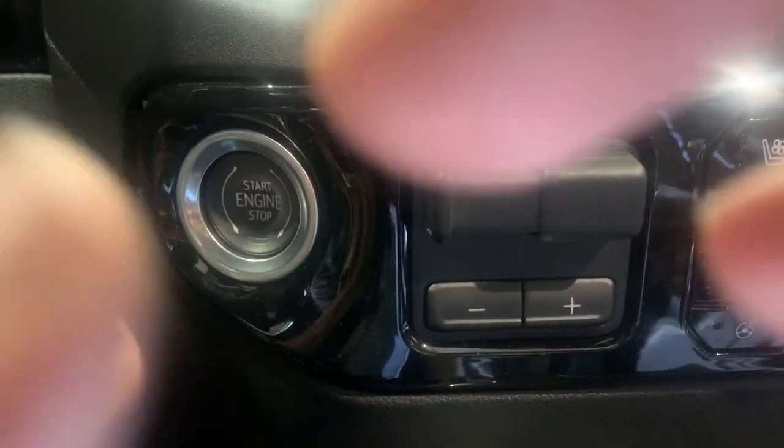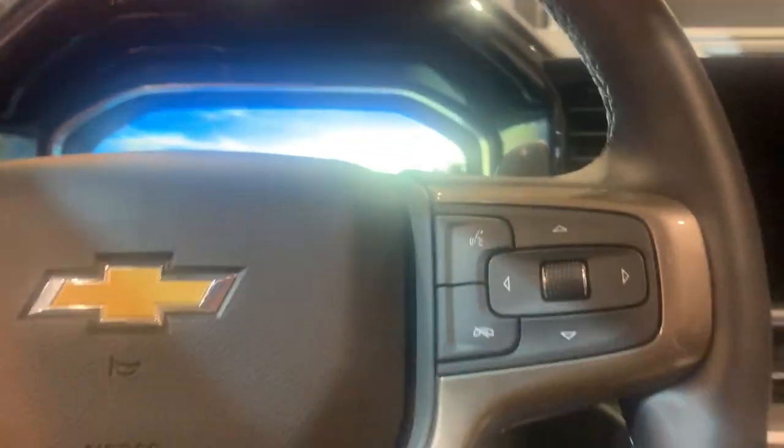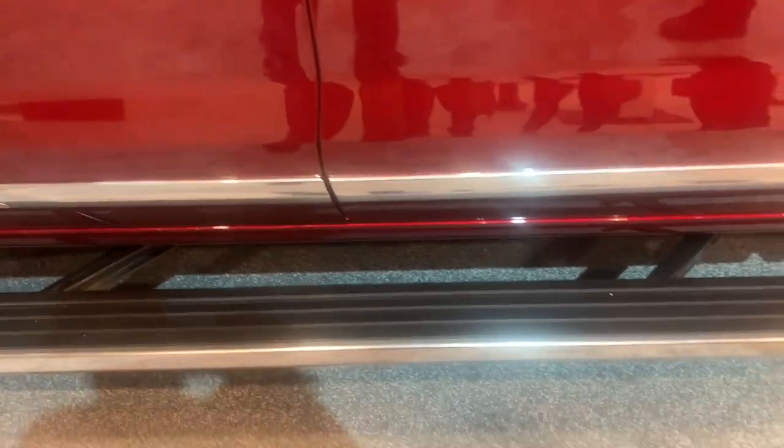Flip-down running board. This truck is beautiful inside. Nice. Let's get out of this thing. I love the flip-down boards. Okay, that's it for the night. Now let's go home.